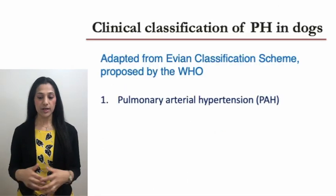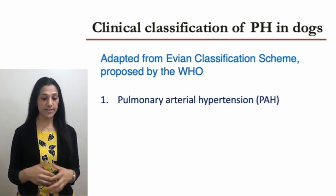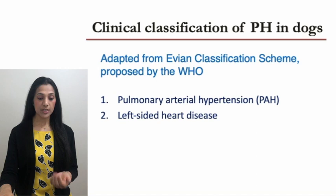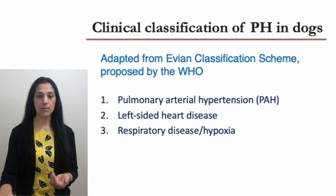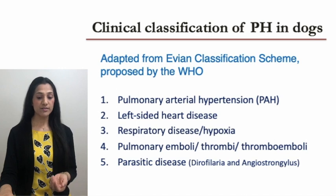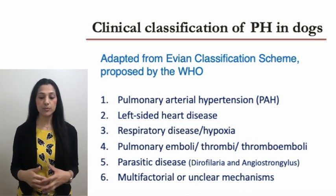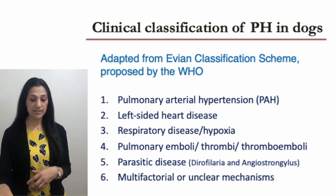All right, so based on the underlying cause, pulmonary hypertension has been classified into 6 major groups that are listed here. Those groups are: Group 1, pulmonary arterial hypertension. Group 2, PH due to left-sided heart disease. Group 3, PH due to respiratory disease or hypoxia. Group 4, PH due to pulmonary emboli, thrombi or thromboemboli. Group 5, PH due to parasitic diseases. And Group 6, PH due to multifactorial or unclear mechanism. This classification scheme has been adopted from human medicine. Within these groups, there are subgroups also, categorizing the underlying cause even further. That is available in this scary list.